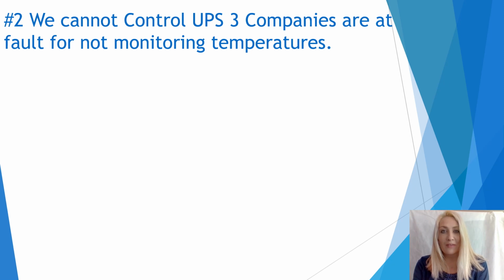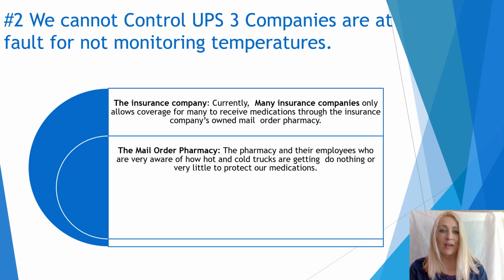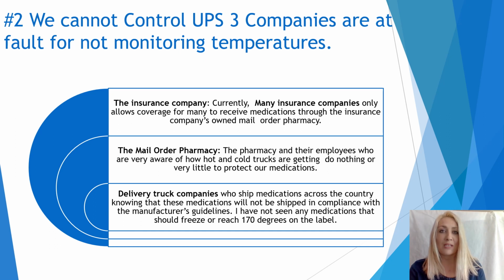So I feel that there are three companies at fault for not monitoring medication temperatures. I believe the insurance company is at fault for only allowing coverage of our medications when we get them through their mail order pharmacy. Then we also have the mail order pharmacy, such as the pharmacist and the technicians who ship these medications out in only plastic bags with bubble wrap or in a bubble mailer, knowing that they're going to be exposed to temperatures outside of the temperature range proven safe by the manufacturer. And then, of course, the delivery truck companies who pick up these medications knowing that they're going to exceed the temperature ranges proven safe. I have not seen any medications that say it is safe to ship in 170 degrees or extremely freezing temperatures.